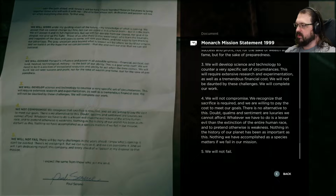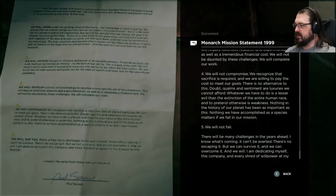We will not be daunted by these challenges. We will complete our work. We will not compromise. We recognize that sacrifice is required, and we are willing to pay the cost to meet our goals. There is no alternative to this. Doubt, qualms, and sentiment are luxuries we cannot afford. Whatever we have to do is a lesser evil than the extinction of the entire human race, and to pretend otherwise is weakness. Nothing in the history of our planet has been as important as this. Nothing we have accomplished as a species matters if we fail in our mission. 5. We will not fail.